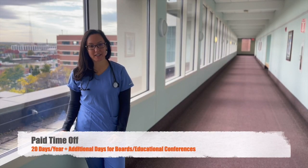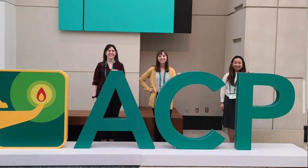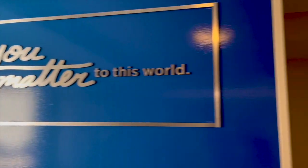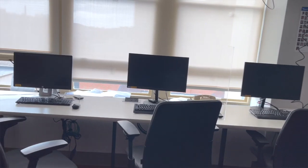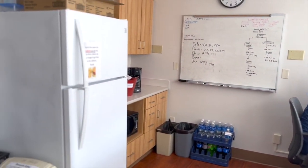Every resident gets 20 days of PTO a year and additional days to take boards and attend educational conferences. Furthermore, as Unity Point employees, we're eligible for 401k match all 3 years. We also get more food than we know what to do with. We have food at noon conference. We have snacks in our lounge, and we can request snacks all the time that we get refilled regularly.